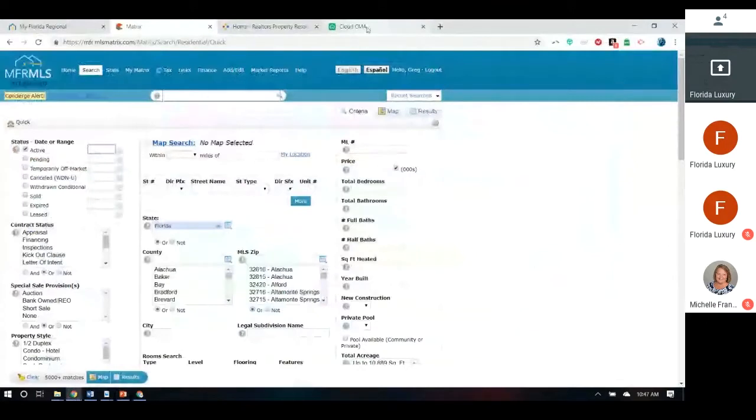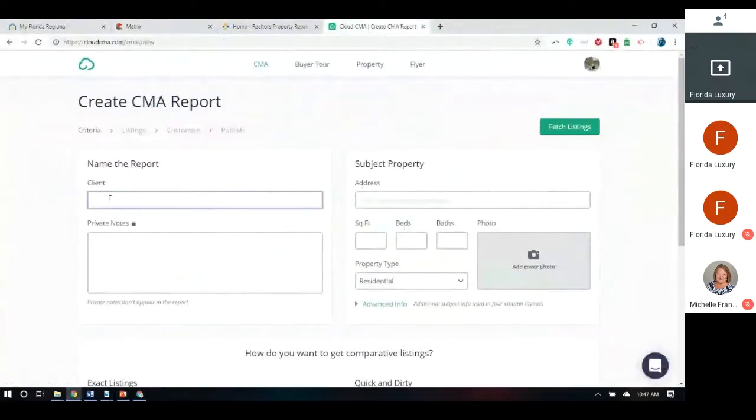All right. So in here in my Cloud CMA, I'm going to put my client, which is going to be Bob Seller. I can put in my private notes. So these are things that I don't want to forget. Three bedroom, two bath, no pool, water pond view, you know, those kinds of things. I can pop my property address in here.